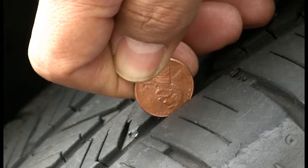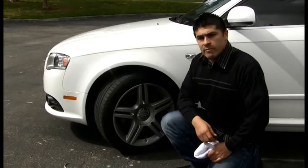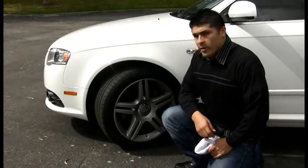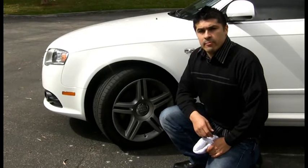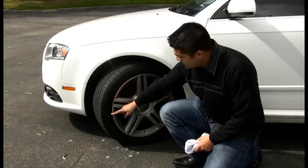replace your tires. So now that we've checked our tire depth, it's probably a good idea to check our tire pressure. All wheels have the recommended pounds per square inch listed on the side of the wheel well. It's usually in raised print, okay?